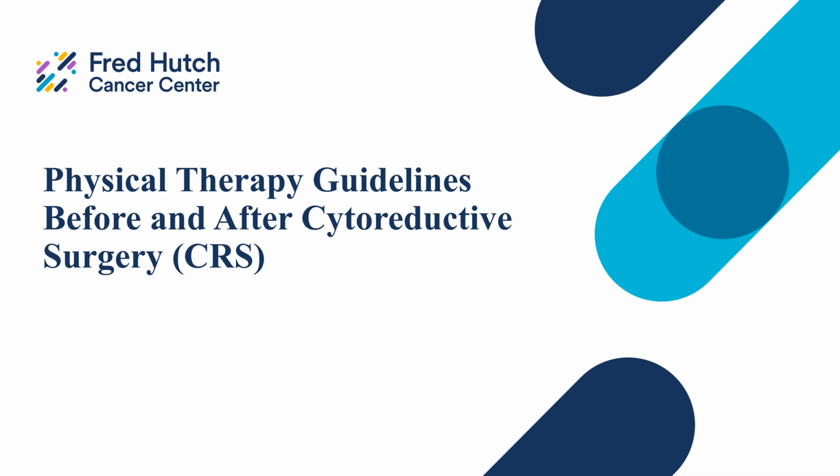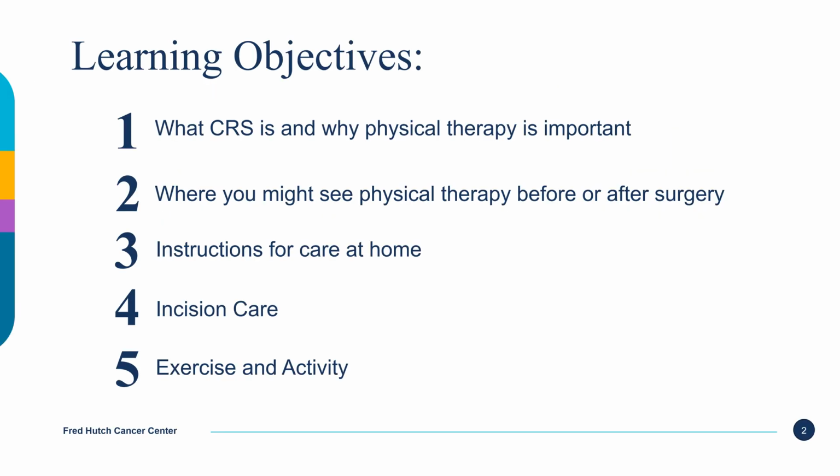In this presentation, we'll be going over physical therapy guidelines before and after cytoreductive surgery. These are the learning objectives for the presentation. We'll be going over what CRS or cytoreductive surgery is and why physical therapy is important, where you might see physical therapy before or after surgery, instructions for care at home, incision care, and exercise and activity recommendations.